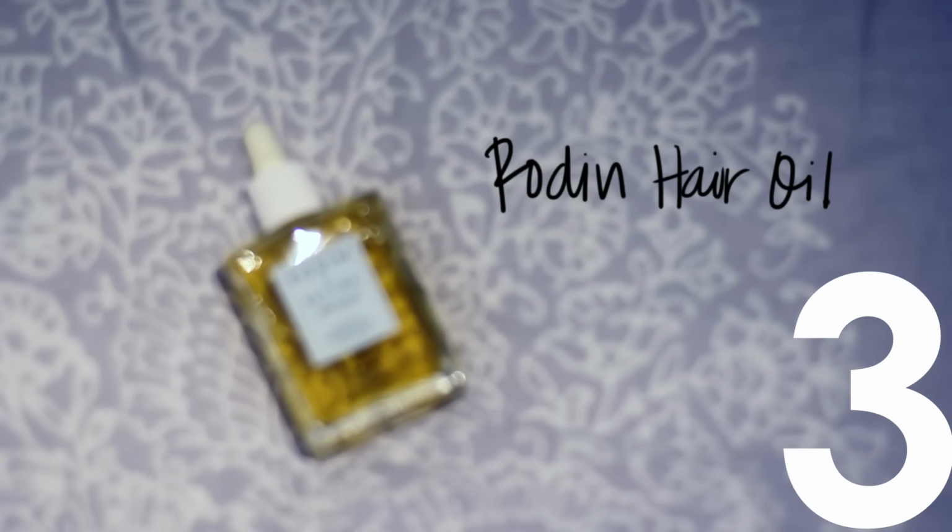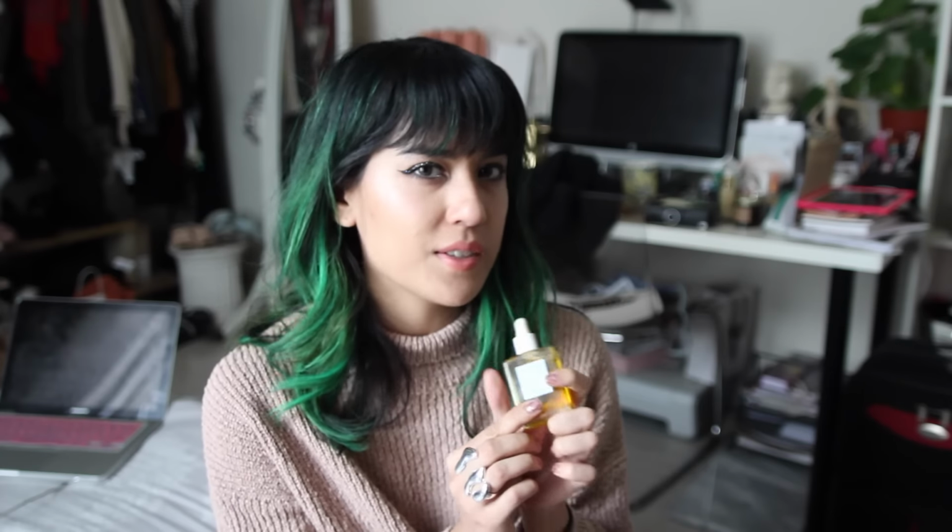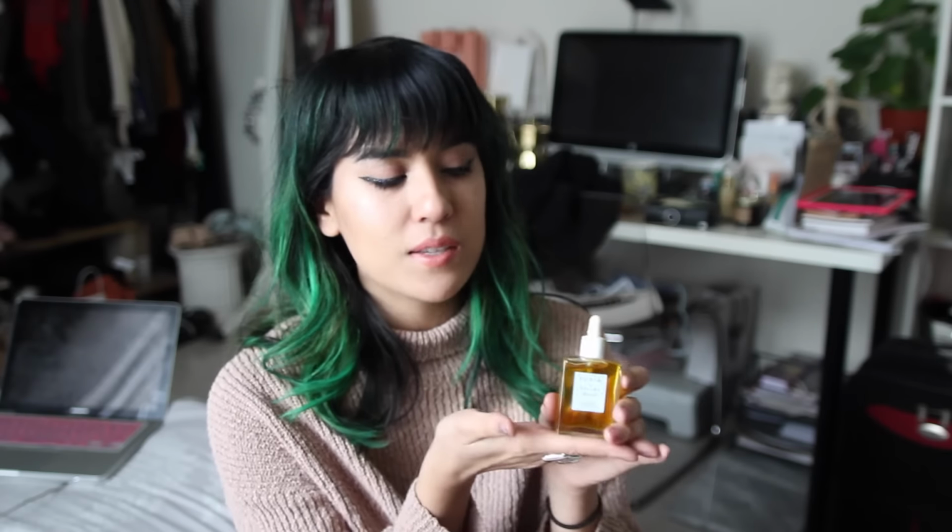Next for beauty is this Rodin Oleo Lusso hair oil. It's quite expensive, but I think it's definitely worth the money. You just use a little bit on your fingers and run it through your hair, and it makes a huge difference. I tend to have frizzy, coarse hair after I shower or when my hair gets dry, so a lot of my products help tame frizz and kind of weigh it down a little bit. So I would definitely suggest this for someone who at least has wavy hair. Straight or thick hair is fine, but maybe if you have fine hair, I would stray away from this. But other than that, this has been a holy grail product. I don't know what I would do without it.